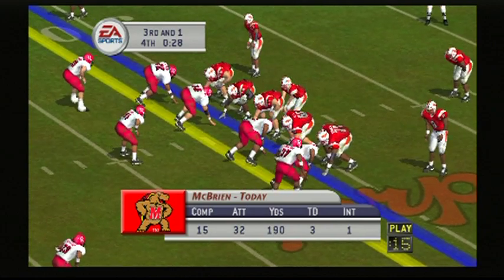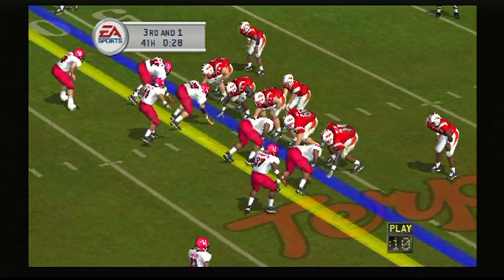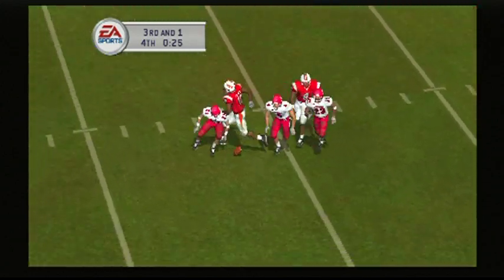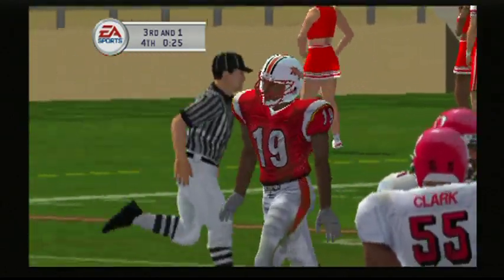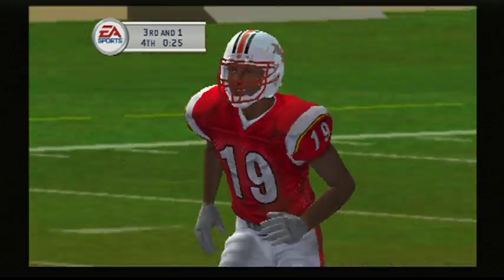Defense lines up in a 4-3. Number 7 back to throw. Lets it fly. And it falls incomplete. He couldn't hang on to that one, guys. Well, I can't blame him for dropping that one. Did you see how hard that ball was thrown? Wow!